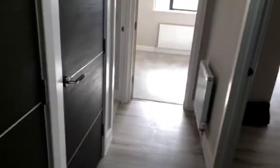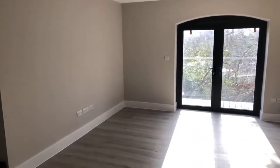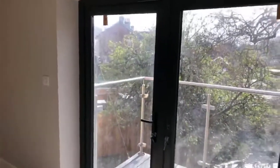I'll just quickly recap through the property one last time for you. As we enter the front door, main bedroom on your left. Storage cupboard just here. Second bedroom straight in front. Main bedroom further down on the left. And then on the right, we have the main living space. As you can see throughout the property, it's been finished to a really high standard. It truly is a lovely property.